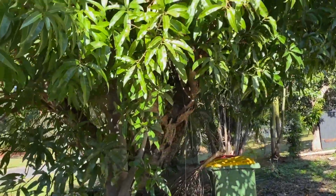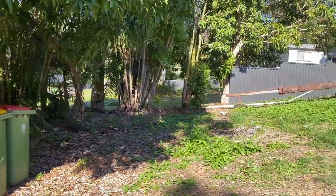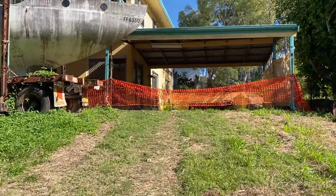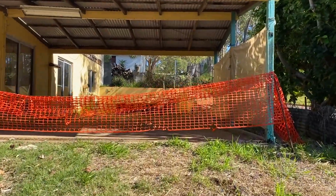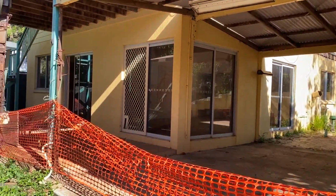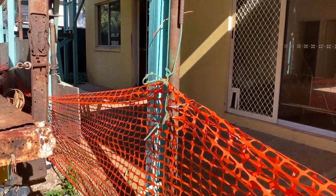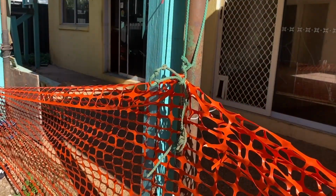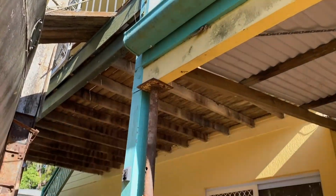Got some big mango trees here. It is sold as is. Unfortunately, due to these structural posts here being rotten at the bottom, we're unable to view the inside upstairs, so I have taken a video and photos for you.